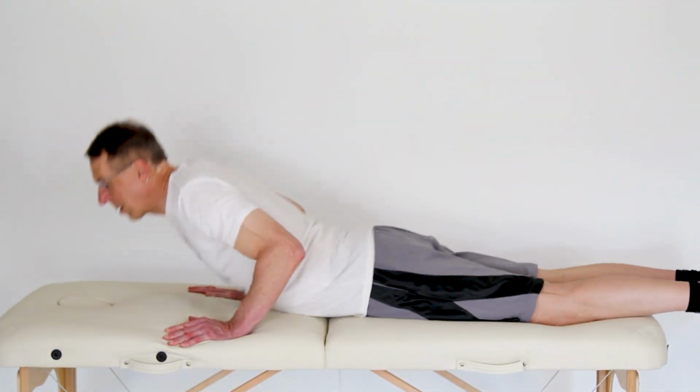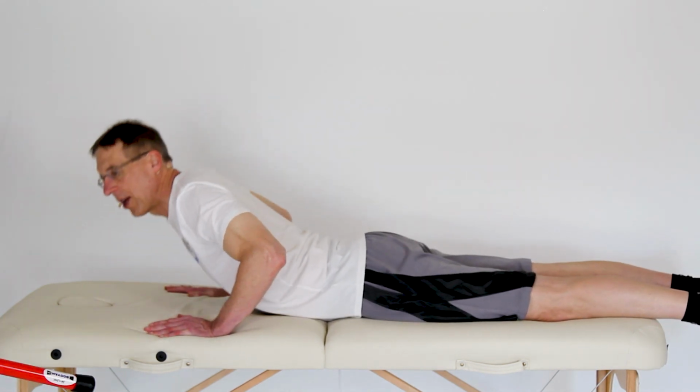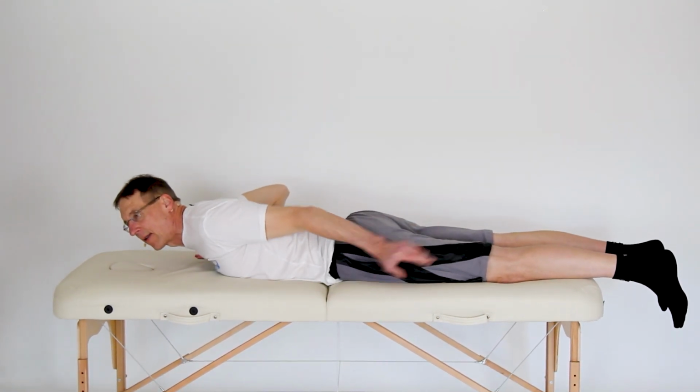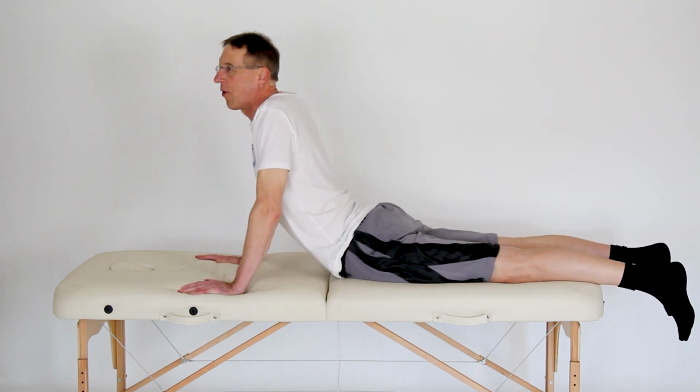He got to that point, hands underneath the shoulder. He's doing the mini press-ups. It's still feeling very good. The pain's still traveling up the leg, working its way up. It's no longer felt down here. It's no longer felt down in my calf. So now I'm going to see if I can go further and further.